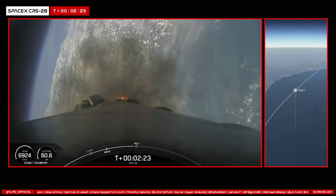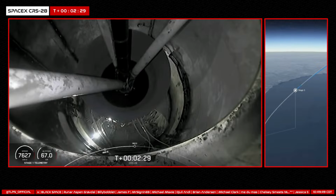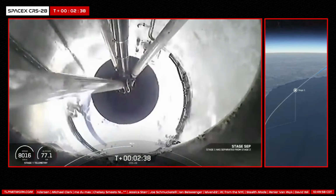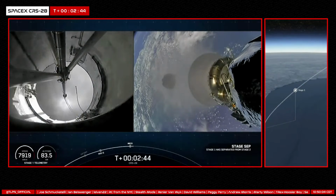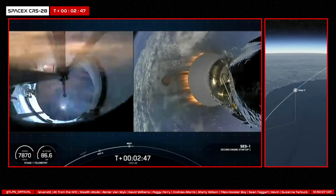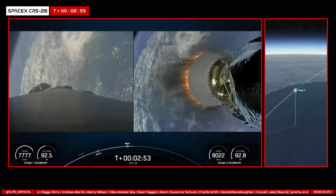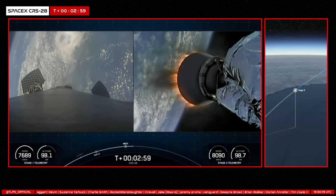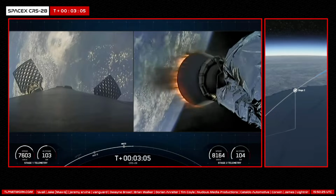And in just about 10 seconds, we should see that main engine cutoff. MECO. Stage separation. MVAC ignition. And there you heard those callouts and probably saw on your screen, main engine cutoff, followed by stage separation, and then second engine start one. As I mentioned earlier, we're flying a shortened MVAC nozzle on our second stage.